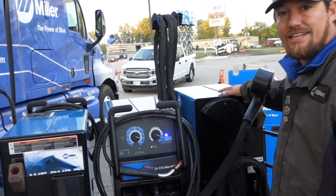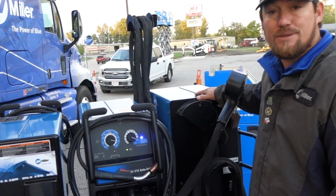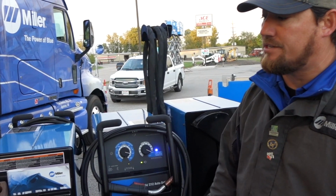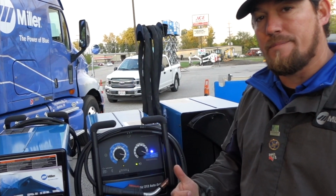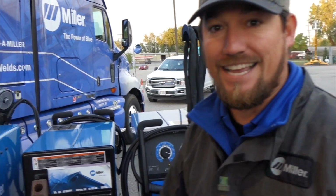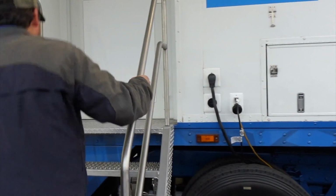And last but not least, a Multimatic 350P Aluminum, which is a 350P that has slightly different features than our standard 350P. The aluminum has a different drive motor that helps the feedability in aluminum. And then next we'll go upstairs.